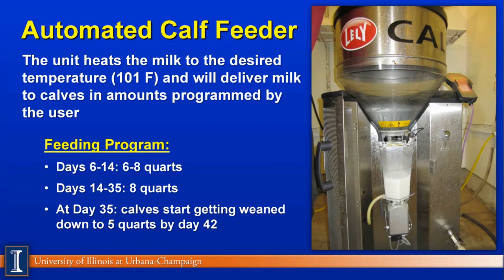This picture shows the automatic calf feeder. The entire unit heats the milk to the desired temperature, in this case, 101 degrees Fahrenheit. Then the milk is delivered to the nipple and the calf can consume the milk as needed. On the bottom, you can see their protocol, very similar to what Jim Paulson had a bit earlier. You can see smaller amounts in the first 2 weeks, increasing up to an 8-quart maximum. And then at day 35, they start weaning this calf by bringing it down. And you can see in 1 week, they have this calf weaned.